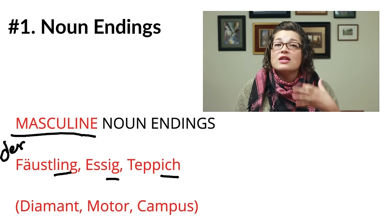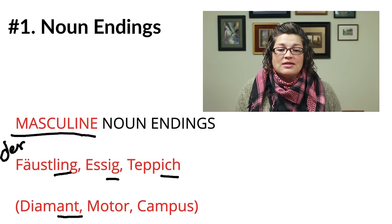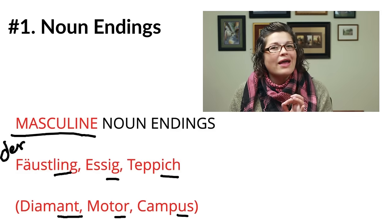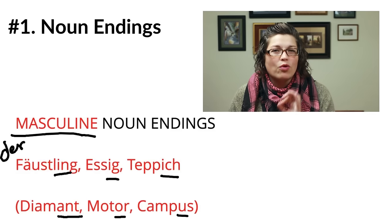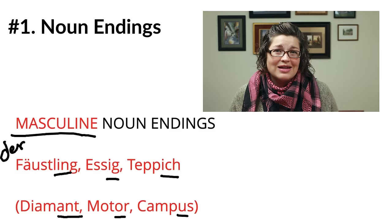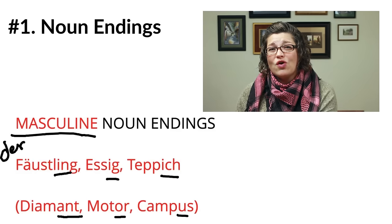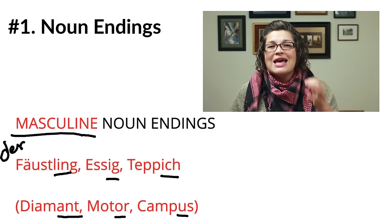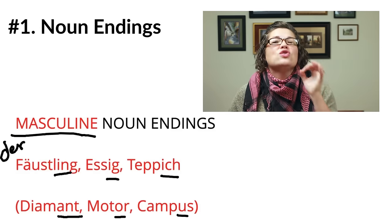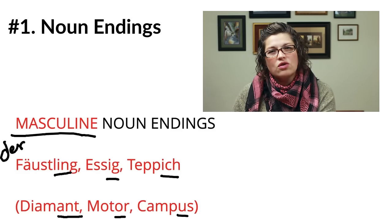And then for additional examples, it would also be der Diamant, der Motor, der Campus. But the reason why I have these three examples in parentheses is because there are so many noun endings. There are about 45 altogether that are worthwhile to learn. And of those, though, we can subcategorize into the noun endings you want to learn first and the additional noun endings that you learn a little later down the road.